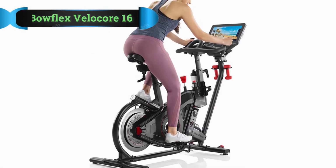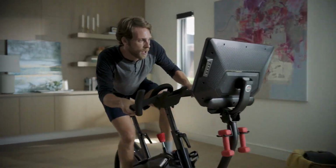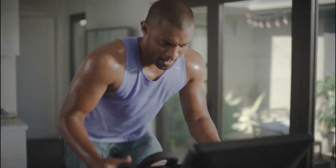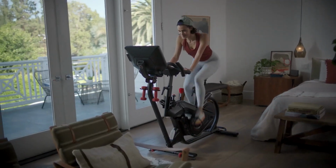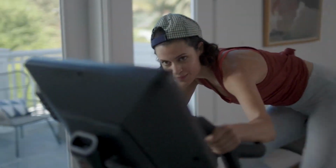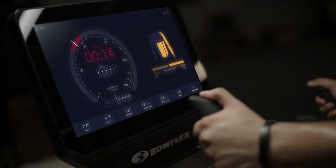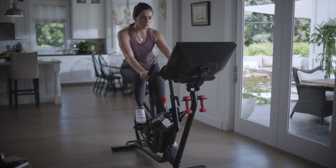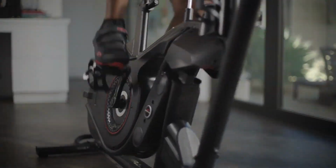Number 5. Bowflex Velocore 16 Cycling Bike. Of all the things you control when choosing the right exercise bike for you, the content on the screen in front of you might be the one people think about the least. Many exercise bikes lock you into a platform, so you can train only with the videos provided by them. This isn't necessarily a bad thing, as there are a lot of fantastic spin classes, cycling classes, and endurance building sessions across the various exercise bikes, but it's also not hard for some of these videos to feel a little stale after a while. You get a lot with the Bowflex Velocore bike.